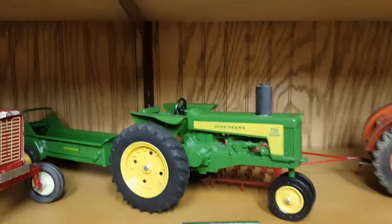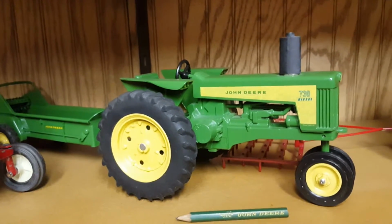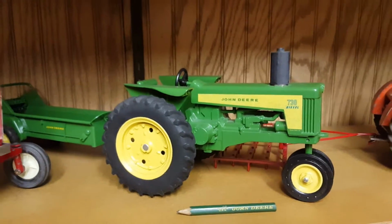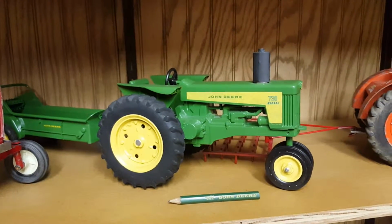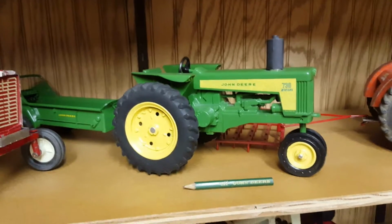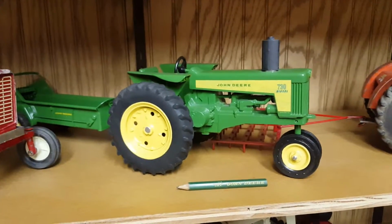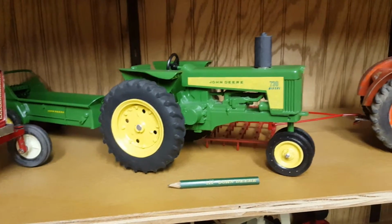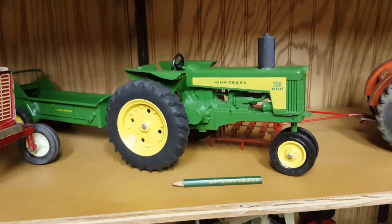Is a John Deere 730 with a manure spreader. My grandpa took me to an open house for a local John Deere dealer, and he won a door prize and sent me up to claim it. I was probably 3, maybe 4 years old, and as my first tractor, about a little over 50 years ago. Has a lot of miles on it.